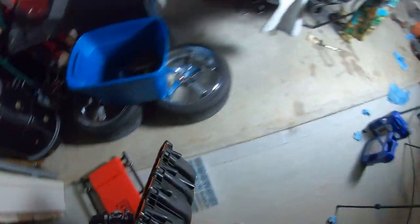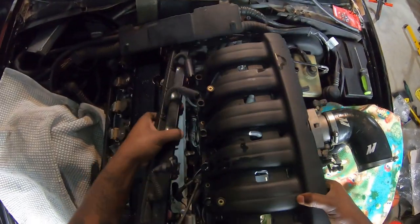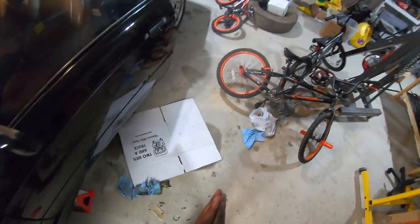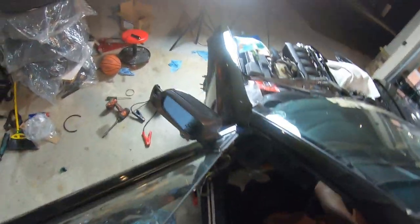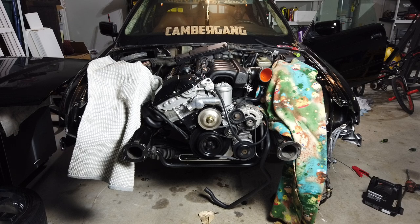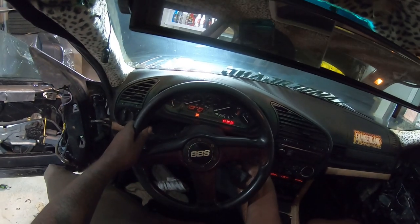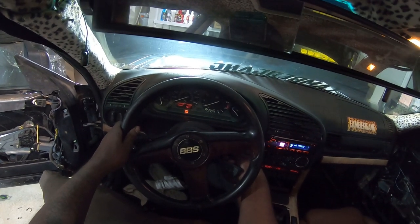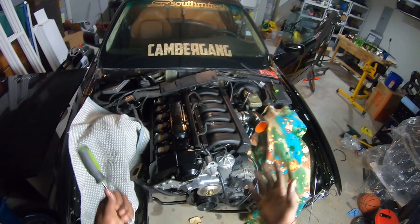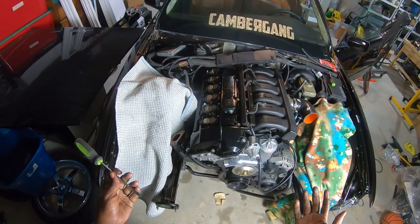All right, GoPro is fully charged. Goes to show how long I've been out here. Put everything back in place and get this running. All right, baby. This is it. Got good ground. Guys, pray for me. Come on, baby. Damn, that was wrong. Why won't you start? What am I doing wrong?